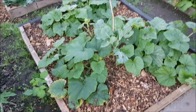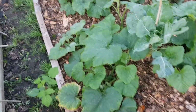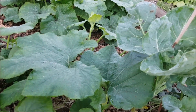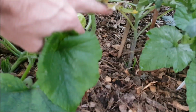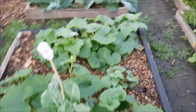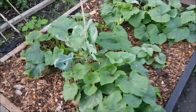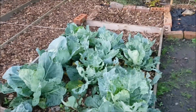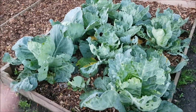Path's a bit more clearer there. So here we've got a butternut squash section. Again, if you remember my previous video when I made the raised beds, I just moved these along. However, there is a squash growing, so that's great. So I wasn't expecting that because I moved them a lot and they were quite a late addition. So we'll see how that fares, but that's another nice bed. Cabbages at the back here, which would be great. You can come and get your leaves when you want.